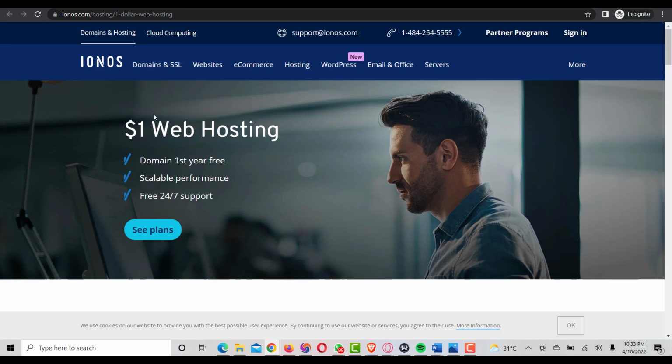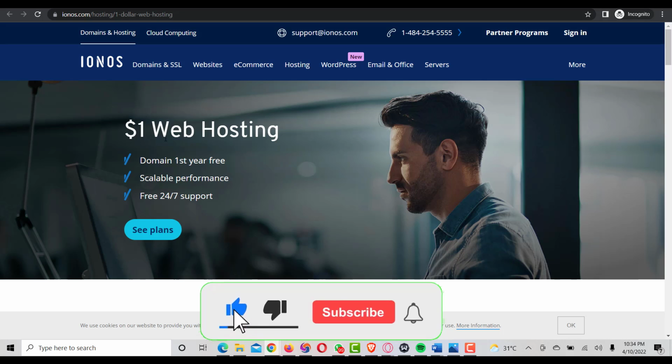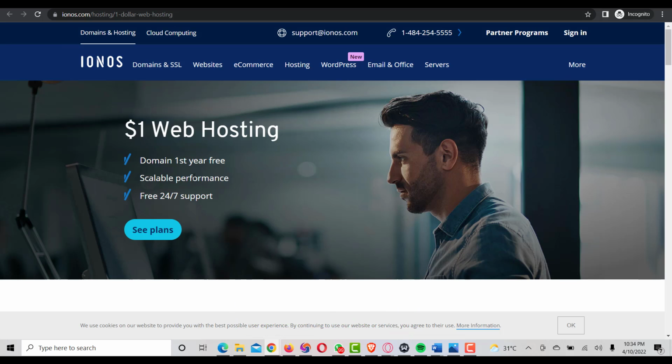So the next one we'll be looking at is IONOS. I actually don't know how to pronounce this, but that is just the hosting name. Doing my research, I noticed that they are kind of new, and you can trust them because I have read different reviews about them, so I can give them a trial. They charge $1 for web hosting, and this is what you get with $1 web hosting: domain first year free, scalable performance, and free 24/7 support.